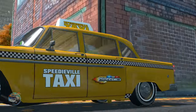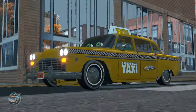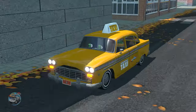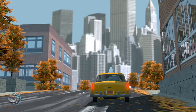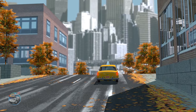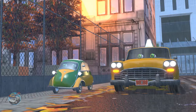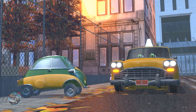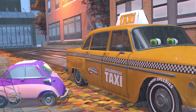The wheels on the taxi go round and round, round and round, round and round. The wheels on the taxi go round and round, all through the town. Thanks. Hey, what about the fair? Oh yeah, I forgot. Can you take me to the monkey bars?